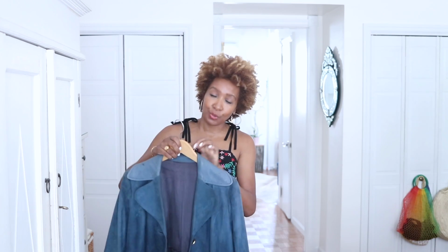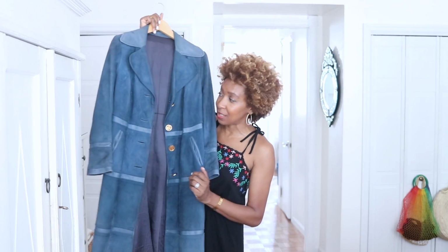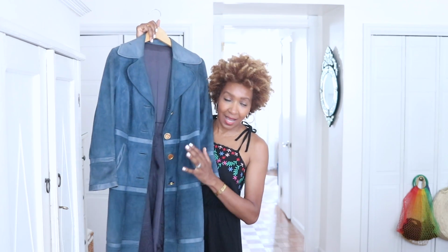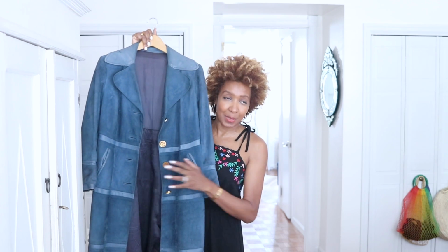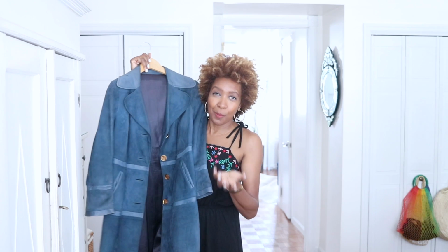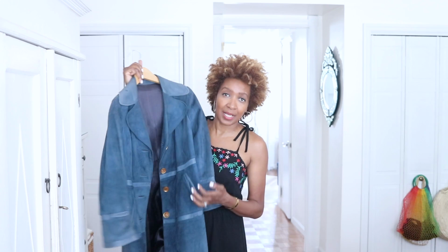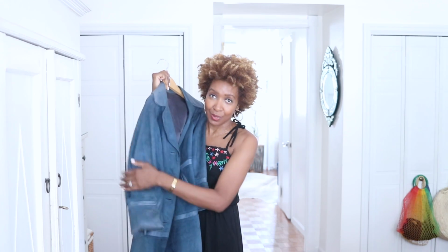And last but not least, I'm going to end on vintage, of course. It is this trench coat. Now, this vintage trench coat that I picked up from Beacon's Closet, I just stumbled upon it because Beacon's Closet is a consignment shop. It's hit or miss, right? So you never know what you're going to get in there. Mostly it's a miss when I go, but it's worth going in because when you score, you score.